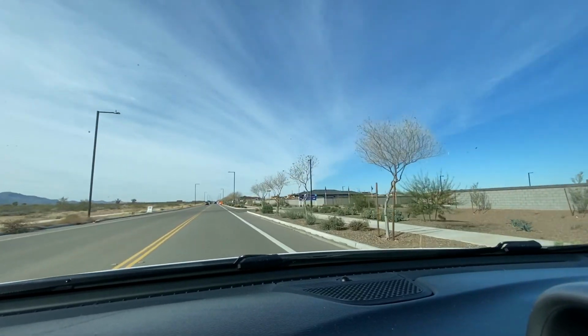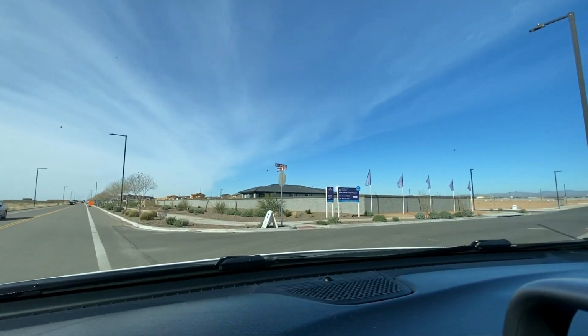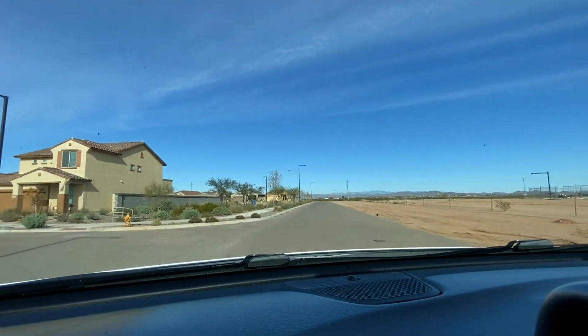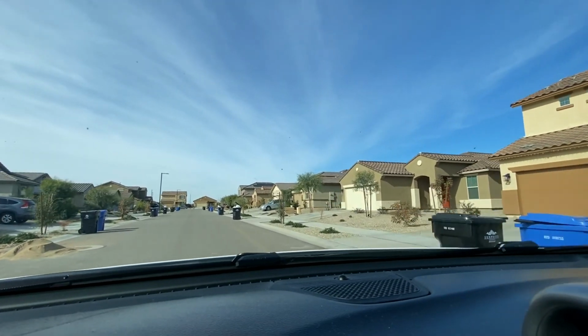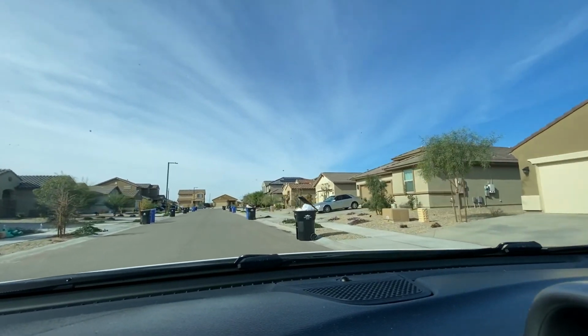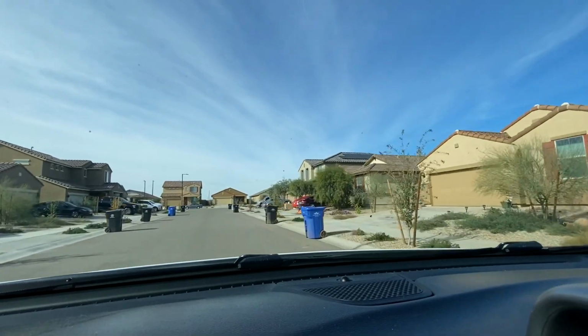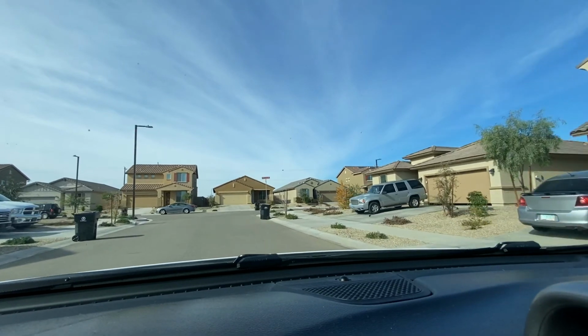Now, I will warn you, there is a landfill if you keep going south over there. For some people, that is an absolute no. They don't want to be anywhere close. And for some people, it's okay. It's not right up against the houses. Some of them are closer than others, obviously, because there is a section that's closer to the 60, and then there's a section that's a little bit farther down Deer Valley.